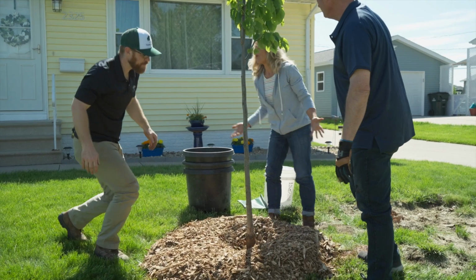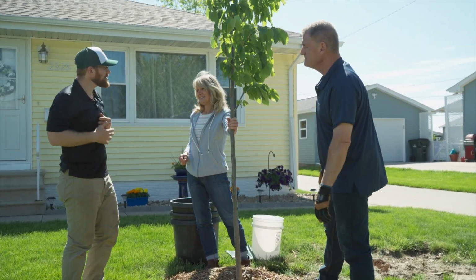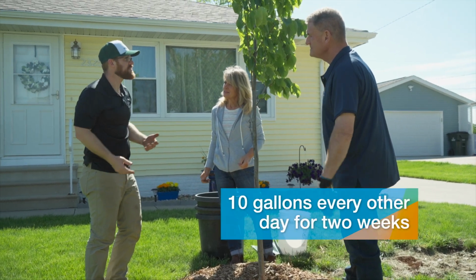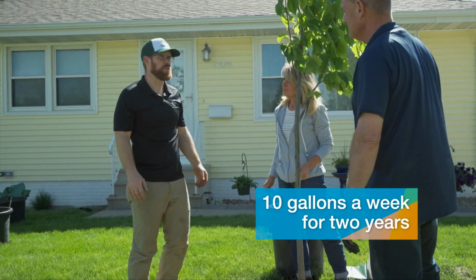So now let's talk about watering, Nick. How much, how often, all of that. This is the most important thing you can do after planting your tree. I like to think of it in twos. The first 2 weeks are really important, so I would do 10 gallons on a tree this size every other day for 2 weeks. And then after that, I would give it 10 gallons a week for 2 years.